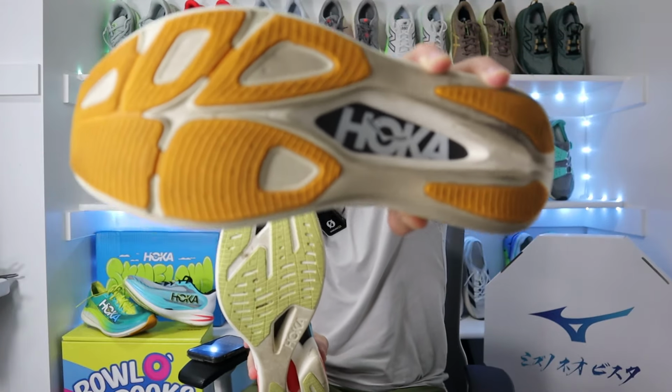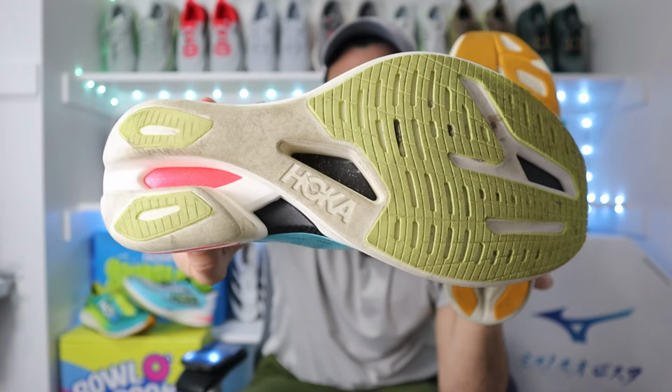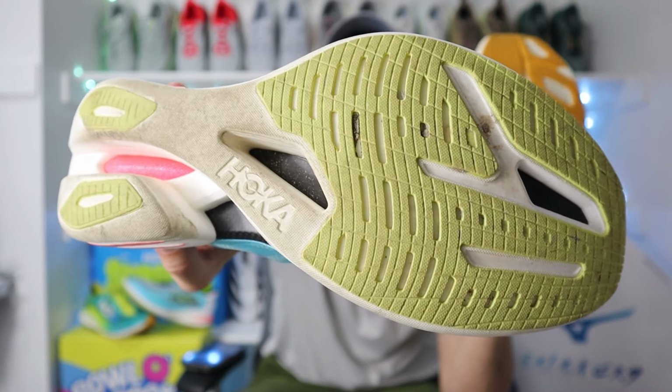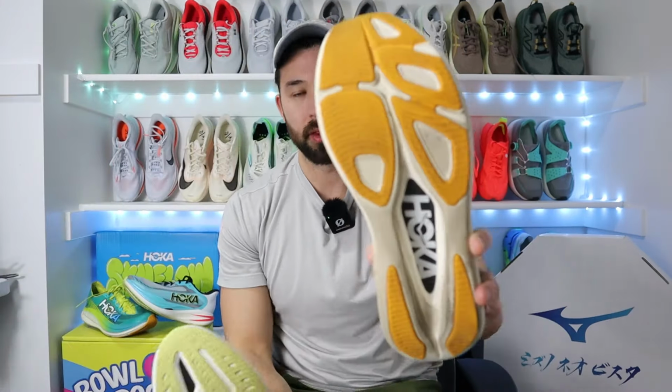You kind of had that Durabrasion rubber. It did the job, but it did add a little bit of weight. You can see in the Cielo X1 2.0, you still have some really good outsole coverage there, but I do feel like it is a little bit lighter in construction, so more of the weight is going into the midsole and the shoe itself and less on the actual outsole. You can actually see, maybe on camera, I'm not sure how noticeable it is, but the outsole is much thicker on the Rocket X2.